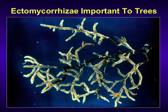So this is a fungi that we find often in forests. It's an ectomycorrhizae, and it's very, very important in forests. If you've ever soil tested a forest soil, it's very, very low in phosphorus, but trees still grow, and they form this mutualistic relationship with this fungi, and it allows those trees to get enough phosphorus even from those very low phosphorus soils.